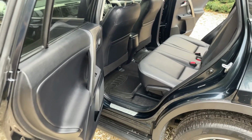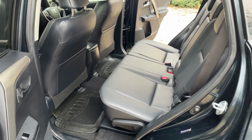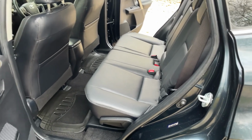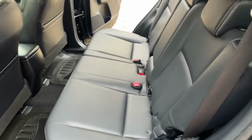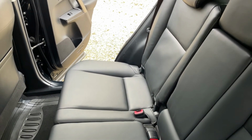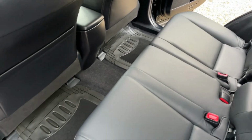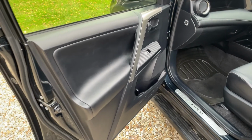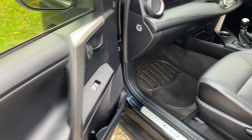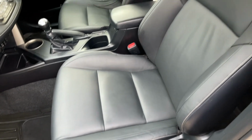Let's come to the back seats now, and this is where family cars, especially SUVs, can be really heavily used. The leatherwork, it has to be said, looks almost factory fresh. It's in gorgeous condition. Comes to the front and the passenger side, again all really clean. Passenger seat, again, it's been given absolutely minimal use.